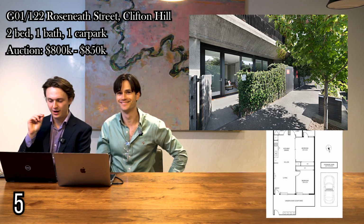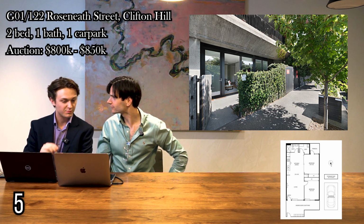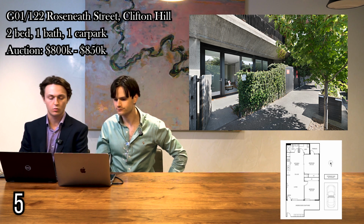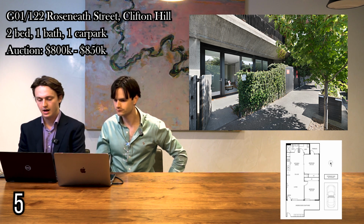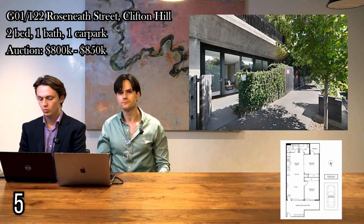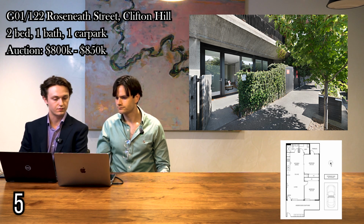Yes, you ready? It is in a leafy pocket of Clifton Hill, edged in the parklands as per the listing. Super spot in the inner suburbs, I think, within walking distance of Merri Creek. Also, you have great public transport to Clifton Hill Station, a short walk away. Alexandra Parade, the main thoroughfare, is very, very close for easy access for car as well.